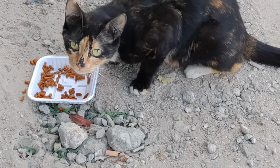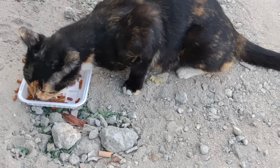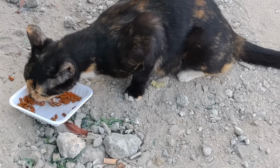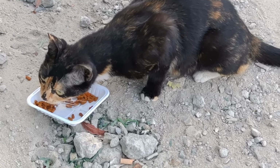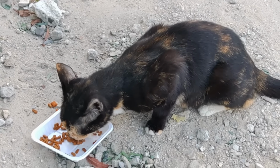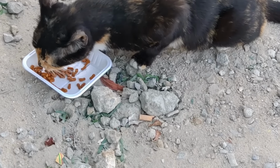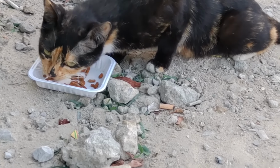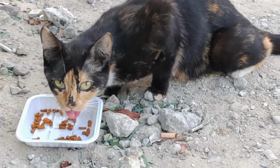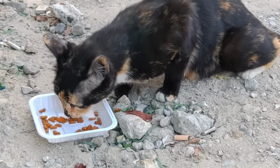So cute. She looks at me. Yeah, she's scared, but like... No, she feels safe. You are in good hands, Kat. Enjoy your food. It's okay, honey. Enjoy your food. MashaAllah, she eats it all. She's too hungry. Are you hungry, baby?